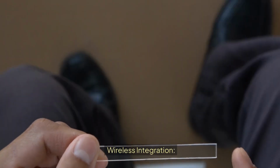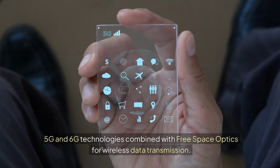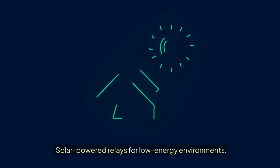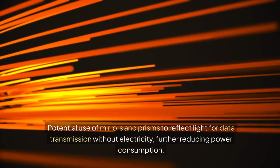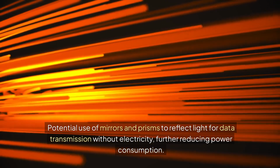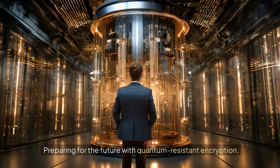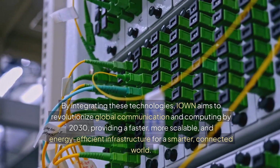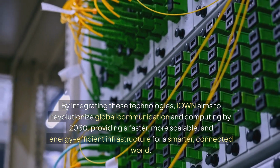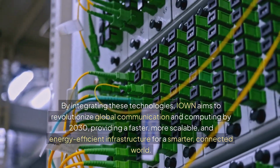Wireless integration. 1. 5G and 6G technologies combined with free space optics for wireless data transmission. 2. Solar-powered relays for low-energy environments. Passive photonics. 1. Potential use of mirrors and prisms to reflect light for data transmission without electricity, further reducing power consumption. Quantum-safe security. 1. Preparing for the future with quantum-resistant encryption. By integrating these technologies, I.O.W.N aims to revolutionize global communication and computing by 2030, providing a faster, more scalable, and energy-efficient infrastructure for a smarter, connected world.